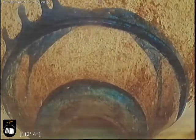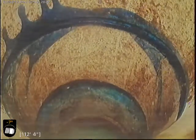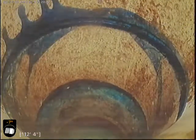The line is open. I'm gonna pull the camera back so you can see the pipe in its entirety. I'm gonna stop at the point of intersection for the home in front. And then we also found a clean out, which is also on their property for future servicing.